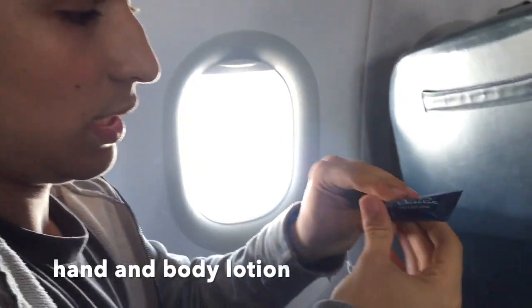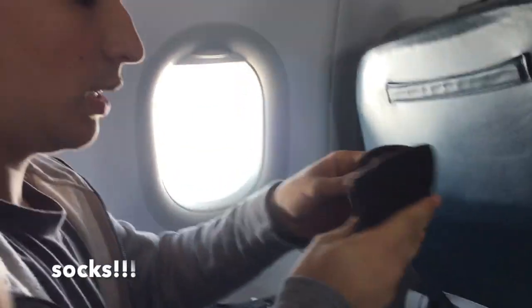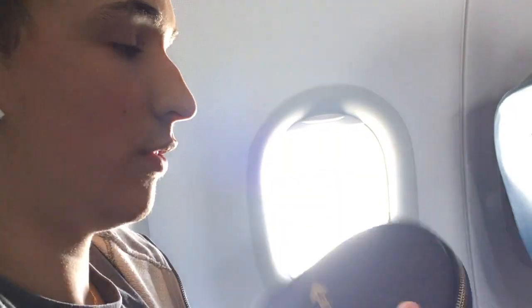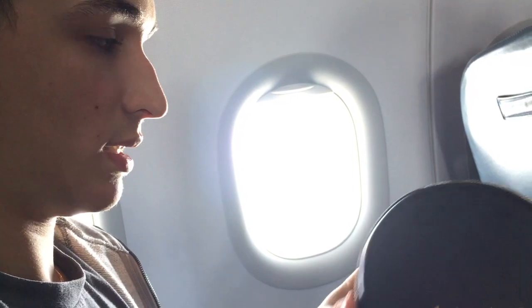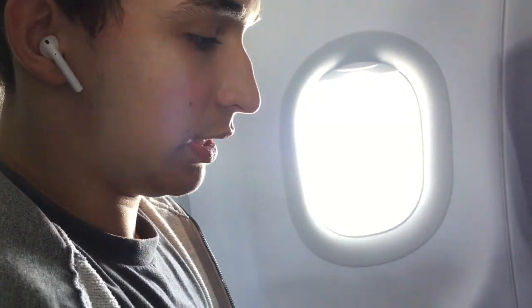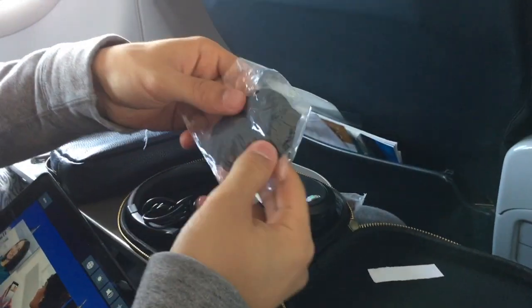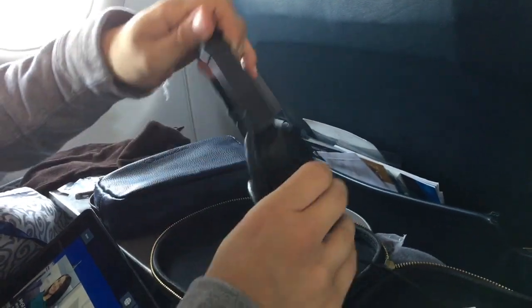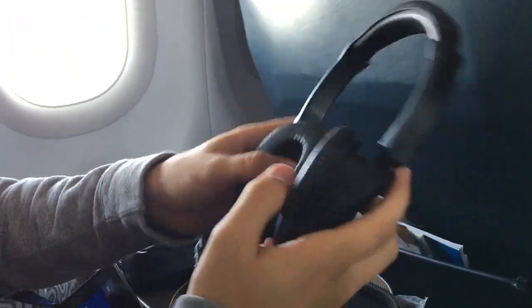This is hand and body lotion. And socks. Now, as you may see, we got my entertainment handed out, which is very lucky because I forgot to download the KC207 app on my phone. So here are, I'm guessing, noise cancelling headphones. Very nice casing. Oh, they're on already. So here are some extra pads if I need any. Here's the wiring. Here are the actual headphones. I'll test them in a bit.